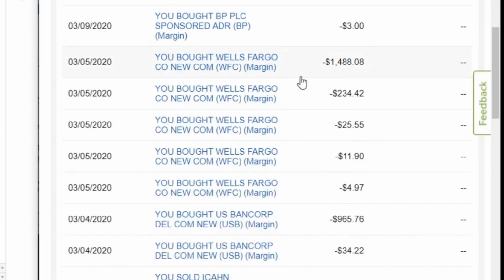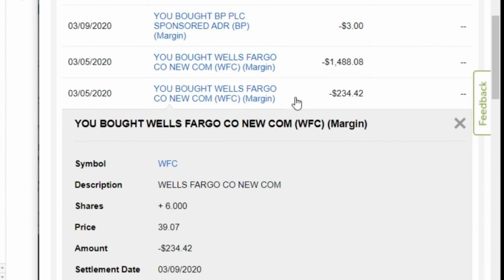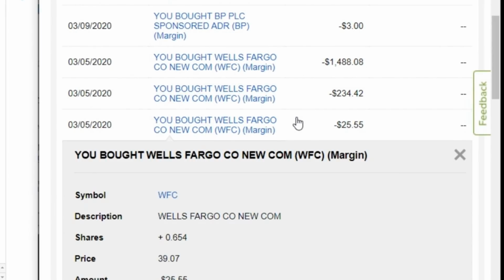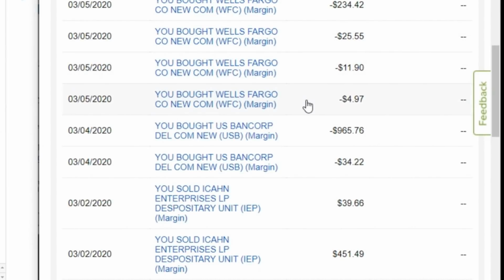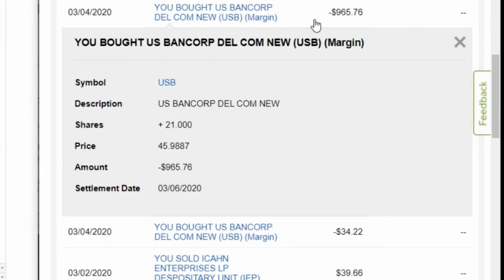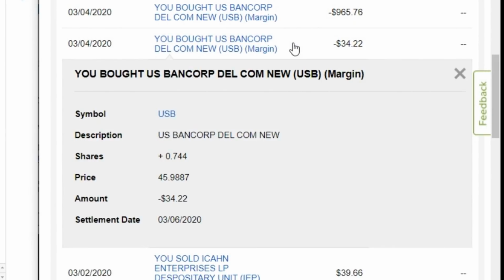Bought Wells Fargo, just to round it off, about 300 shares or so. So I bought about 42 or so. I have the exact number somewhere, but at about $39 or so, 39.16, 39.07. So around that vicinity. Purchased around 21 shares of US Bank, and we'll get more into that as well. I bought some partial shares as well, so almost 22 shares there, and I bought that at about $46 on the nose.